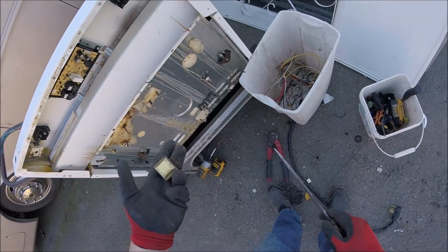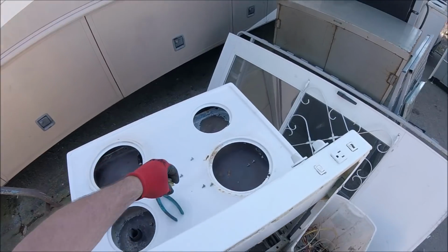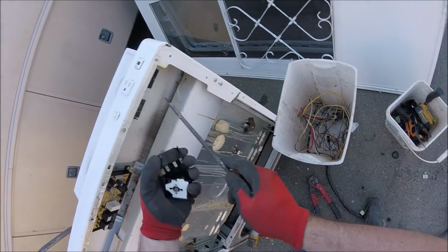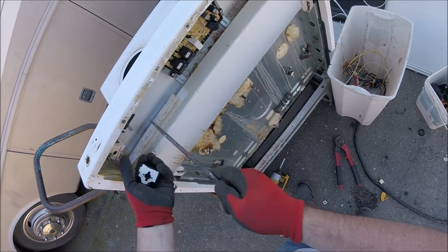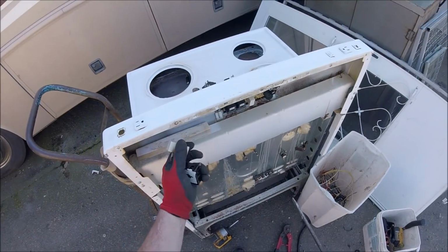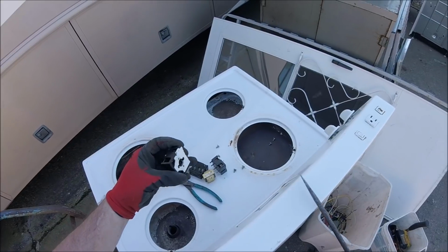I only care about this transformer. The rest of that circuitry is really not worth anything. Use the flat screwdriver, like I say. Someone's asking why I don't take the switches off. Well, I take the switches off from behind. No point in unscrewing the switches. The good part's right in here. Well, if it's any good. It's a little bit of copper, brass, whatever.